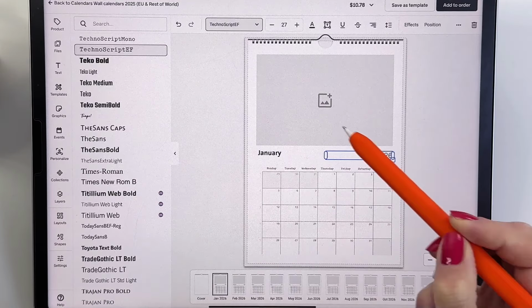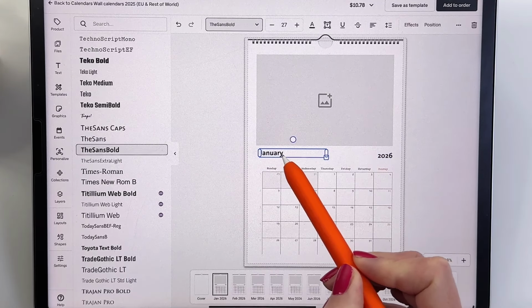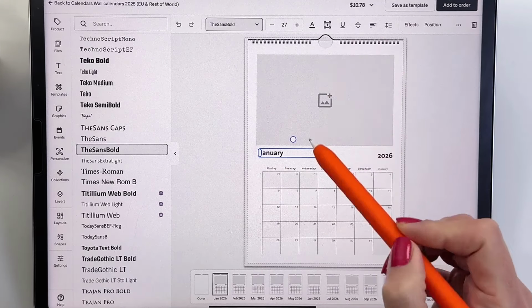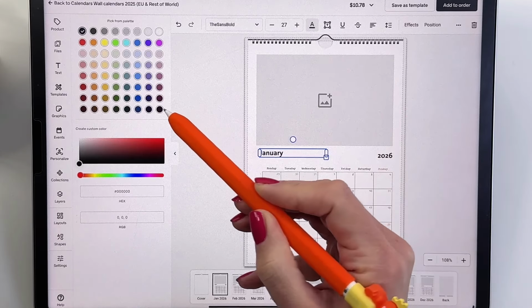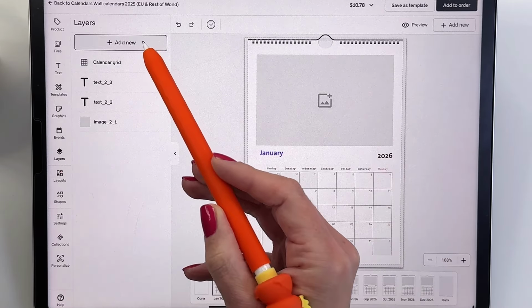Same for the year, you can change it. And of course you can also still change your other options. You can change the color of this if you want to. If you go here to the layers, you can still add something more to this. You can add new layer for another, let's say photo for example, or text, or add here collection.